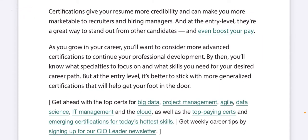Certifications give your resume more credibility and can make you more marketable to recruiters and hiring managers. That's very important because, A, you want to gain credibility in the tech industry. That's one of the foundational aspects of building a tech career. If you can't get it instantly, certifications are a way to get yourself in the door, at least in front of hiring managers or at least in front of recruiters.